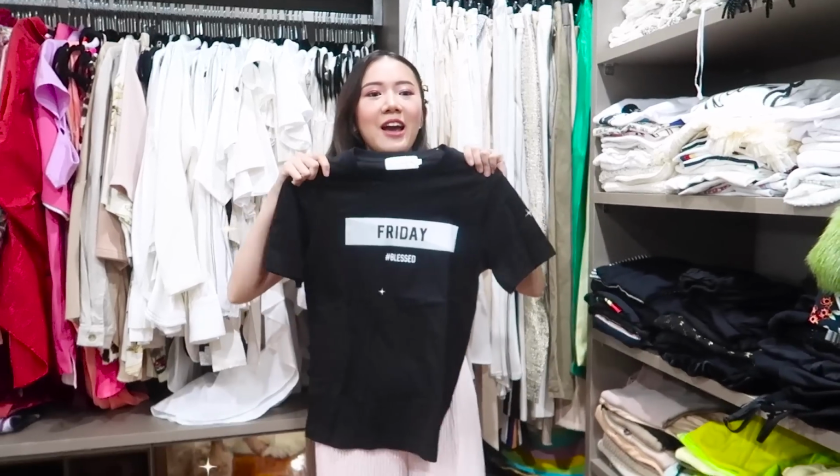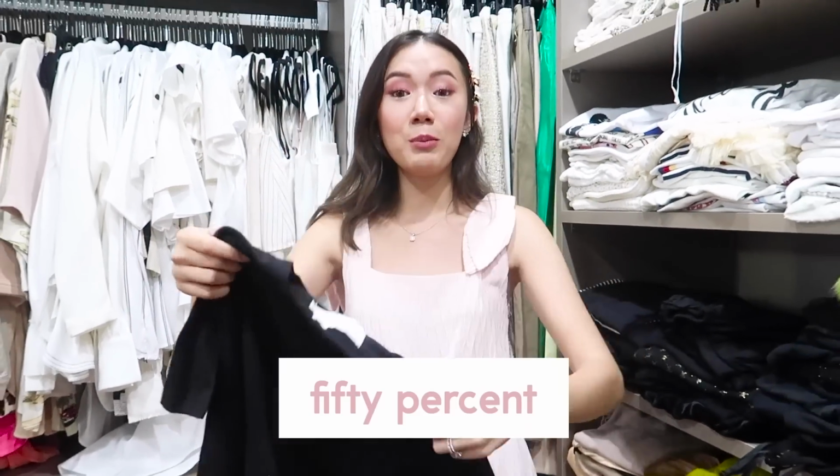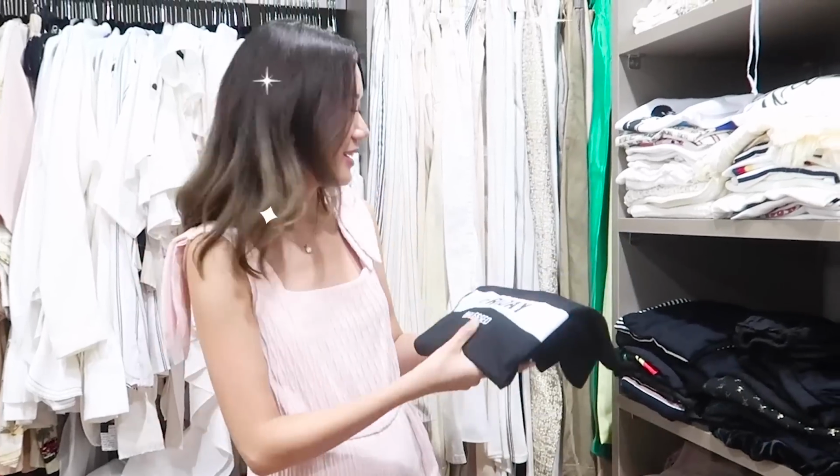This is my latest black shirt purchase. Friday, #blessed. It's so cute. It's this Taiwanese brand called 50% and they've got a lot of these really cute shirts and they had a shirt for each day. So parang kunyari like Monday, parang kaya mo yan or something like that. Thursday, almost there, and then Friday, blessed because weekend na. I feel like it's so witty.